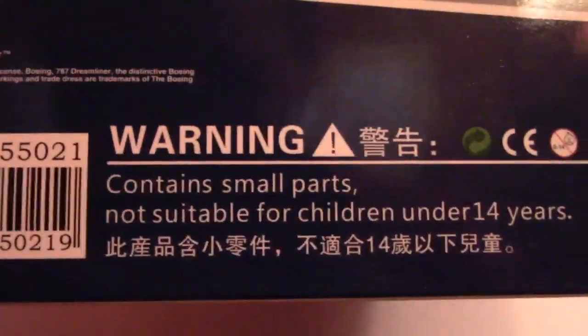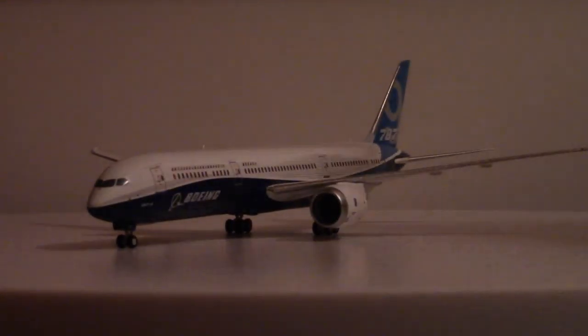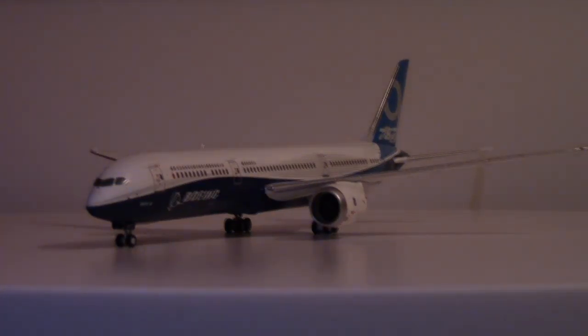And then we've got our Chinese text down there, most likely saying some variant of the same thing. Unlike the Gemini Jets boxes, there is no look inside tab in this general area, and there is no write-up of the aircraft in terms of its history and general specifications. However, we can fix that problem ourselves presently.